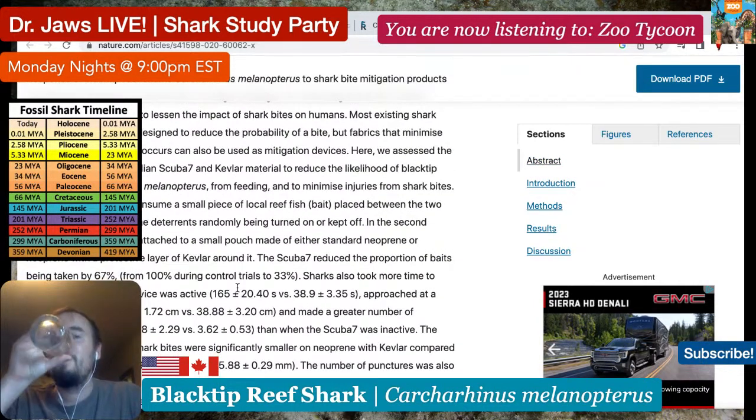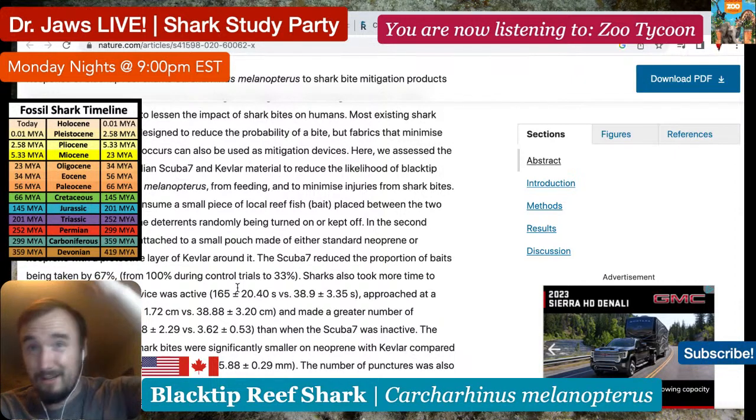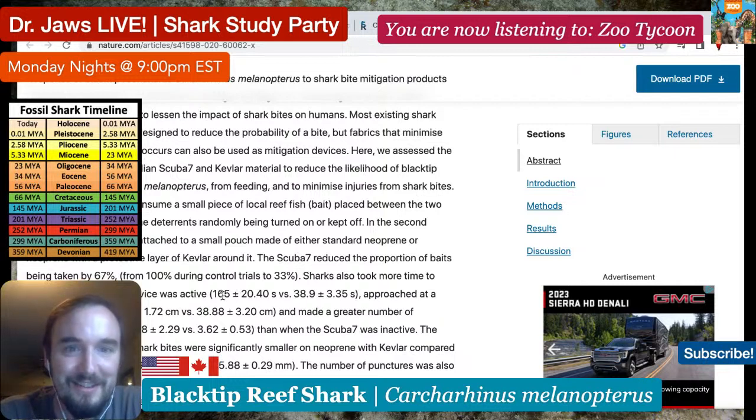Because you think about dog bites. Dog bites are so much more common than shark bites. Mosquito bites, too. Deer kill so many more people than sharks, like deer running into cars.